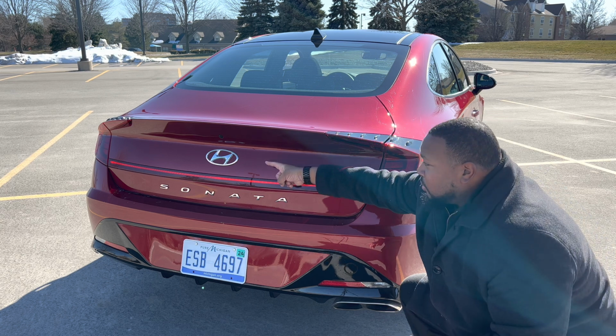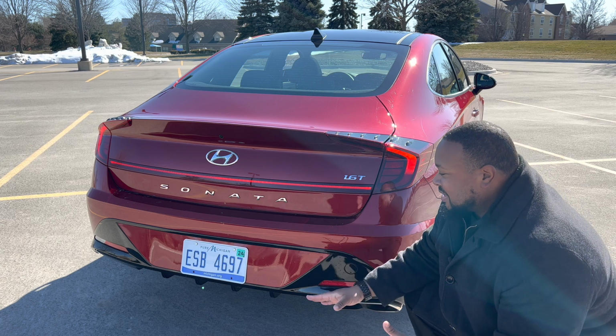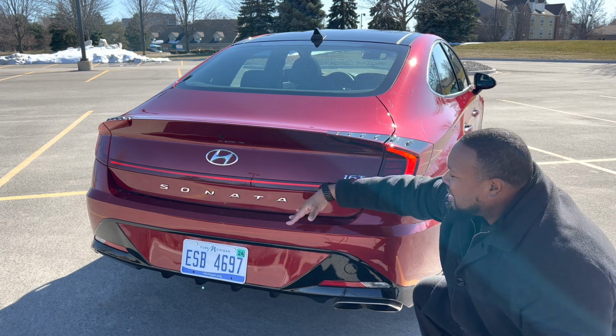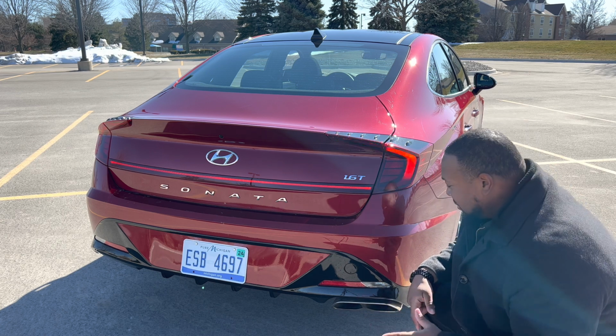And we have the giant logo up top here, the actual model name right there. And you know how I feel? The license plate is down below. Get out of the way of this stuff, man. You know, who needs license plates anymore, man? No big deal. Don't come for me in the comments.